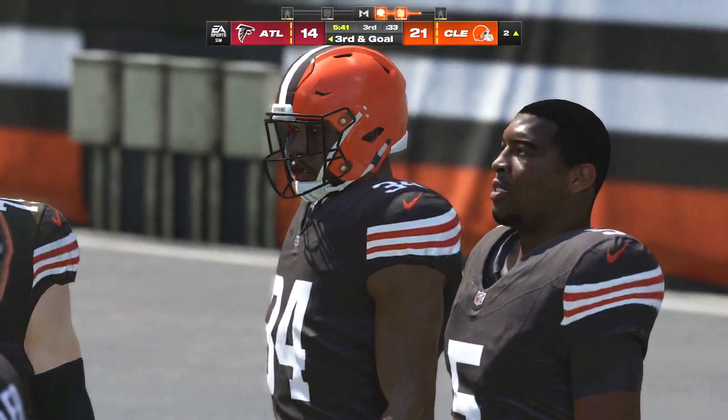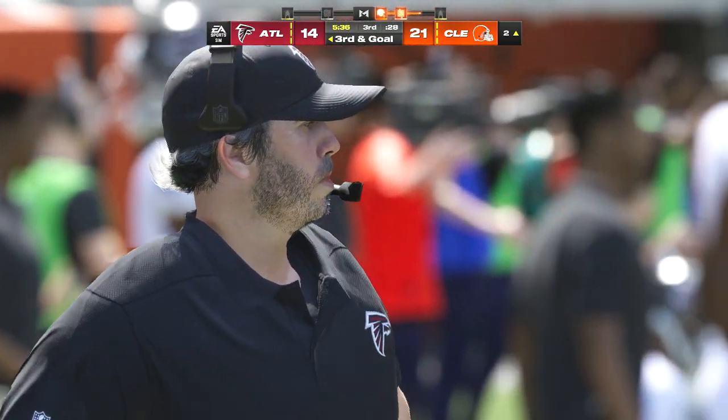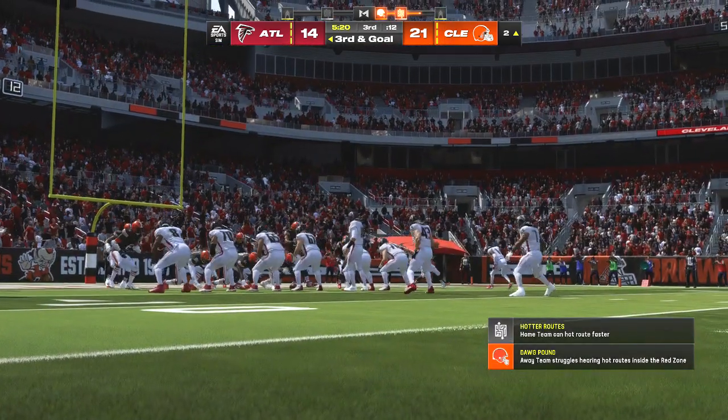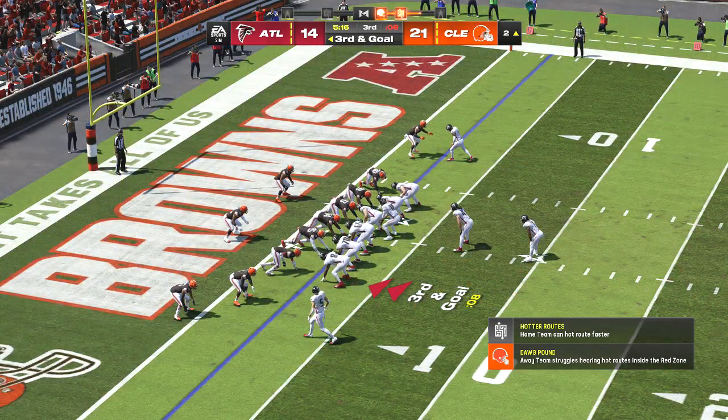3rd and goal. Brandon, now we find out what their definition of commitment is. They've run it on the first 2 plays. Do they come back and do it again? They're that much closer to getting into the end zone. Yeah, inching closer and really knocking on the door now.